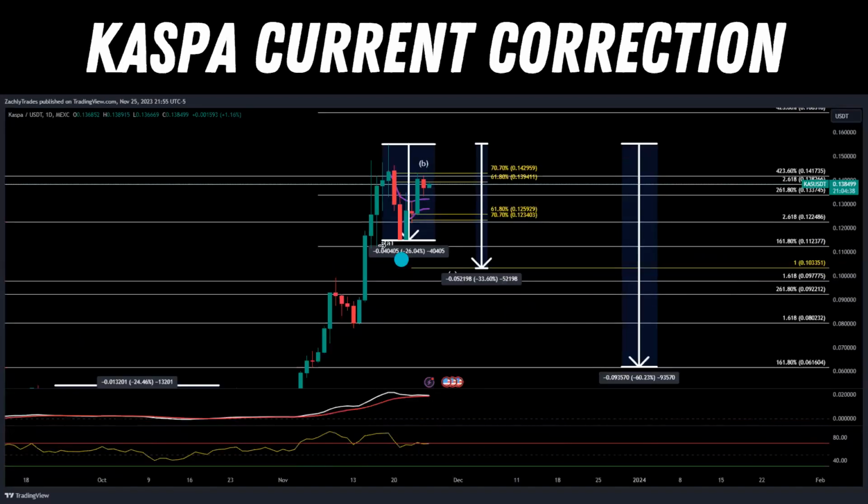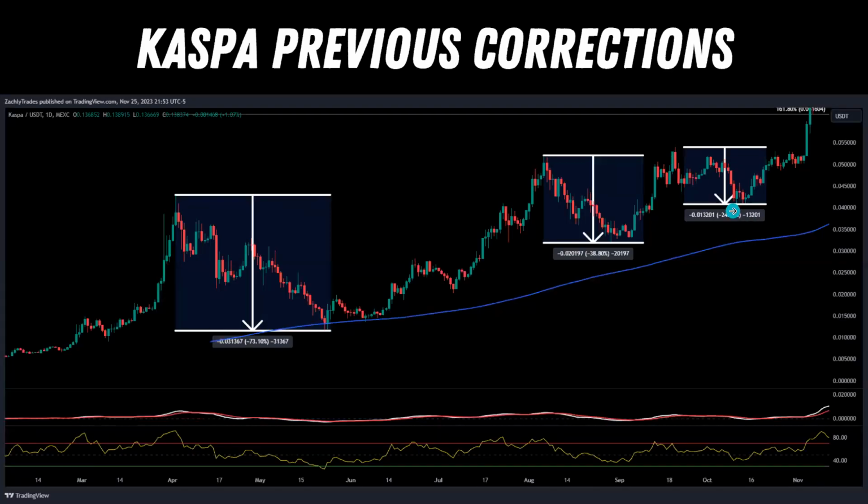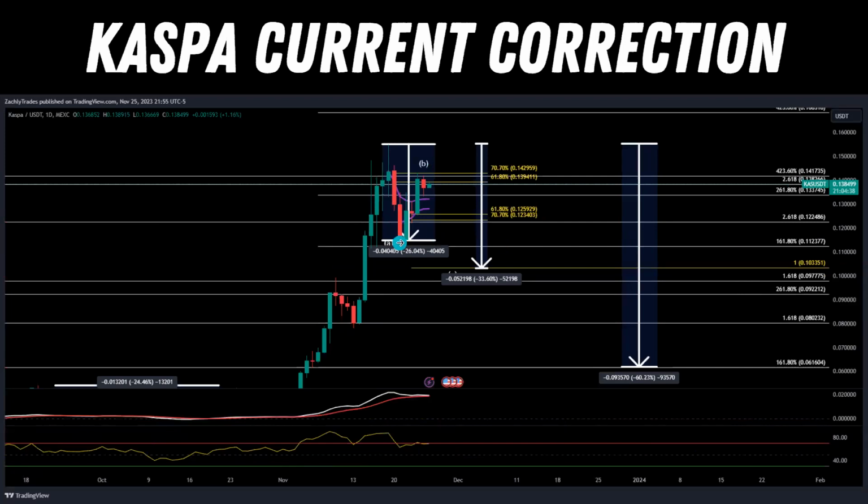If we take a look, we currently already had a 26% drawdown. In the past, it's drawn down around 25% and then continued bullishness. So maybe this is the full extent of our correction right here. Okay, and maybe we're ready to go and hit those new bullish price targets.